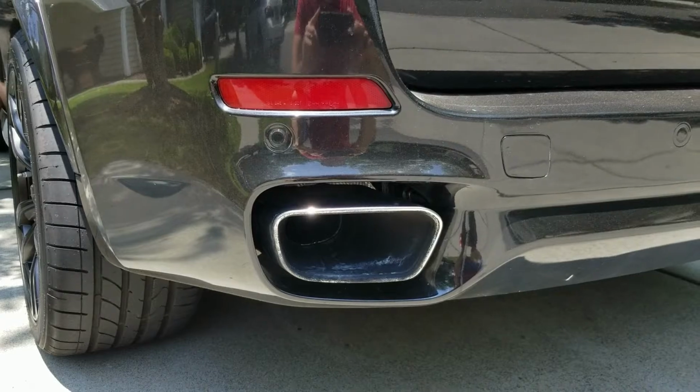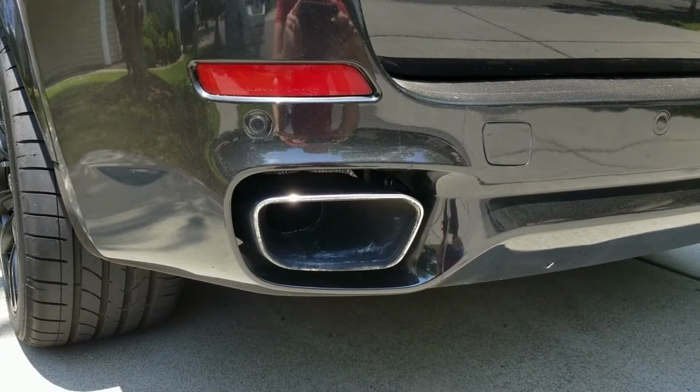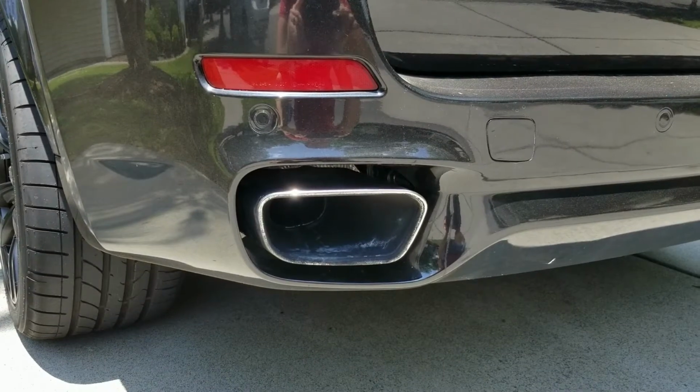All right, guys, another wonderful thing about these X5 xDrive 50i's is the sound of that twin turbo V8. Take a listen.